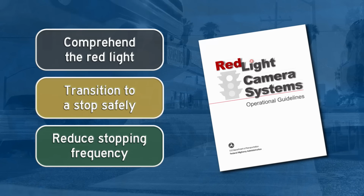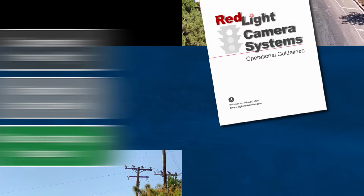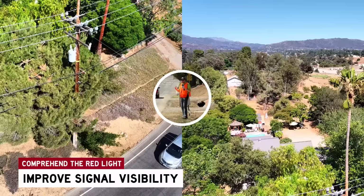So let's look at the first category. This windy road through the hills. And look at all those beautiful trees and bushes that people have planted in their yards to make them look pretty.